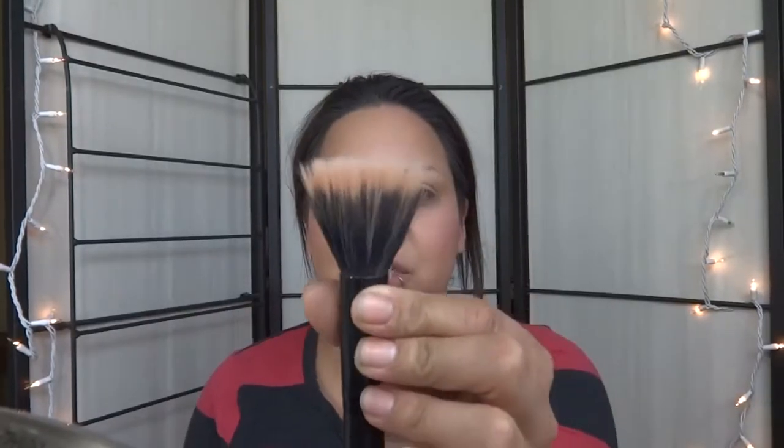But anyway, now I'm going in with my e.l.f. stipple brush, which is just a stippling brush. And I'm just kind of blending everything in.